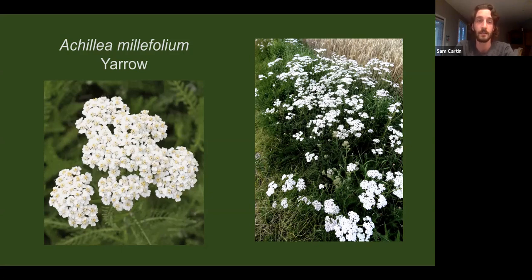And as it is in the carrot family, Apiaceae, you can see it has this umbel-shaped flower. Anything in that family is a great attractor for beneficial insects because it has very shallow flowers that make the nectar very readily available to beneficial insects.